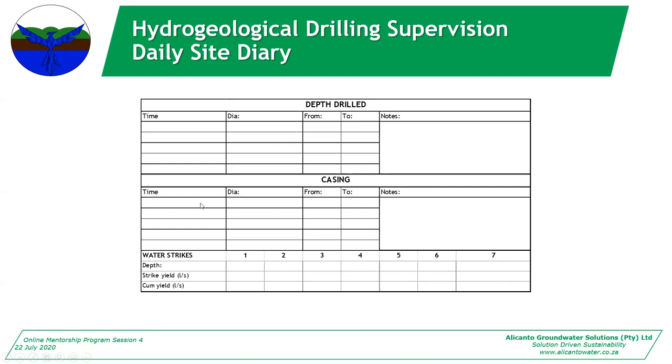Then you've got your casing, your time, the diameter of the casing, and the casing length. This one, you'll start from the bottom, because you install your casing upside down. So yeah, if it's a 50 meter hole, you'll say solid casing from 50 to 48. And then 48 to 40 is slotted casing.